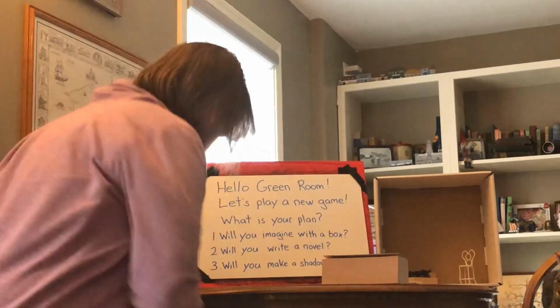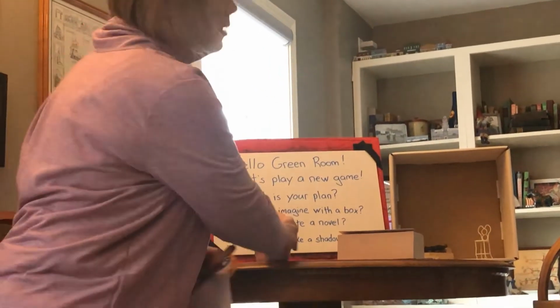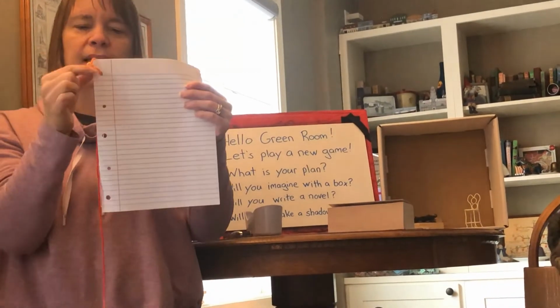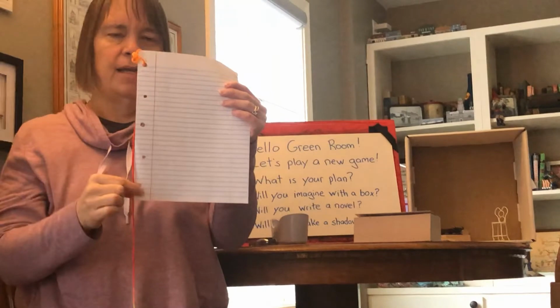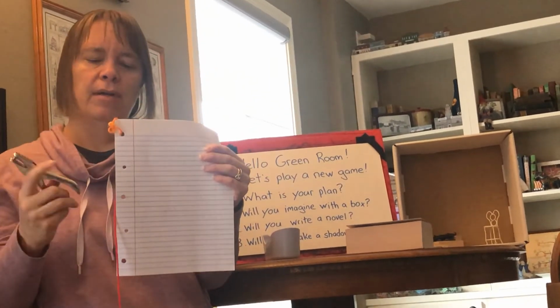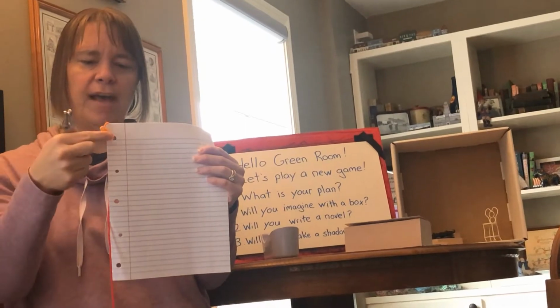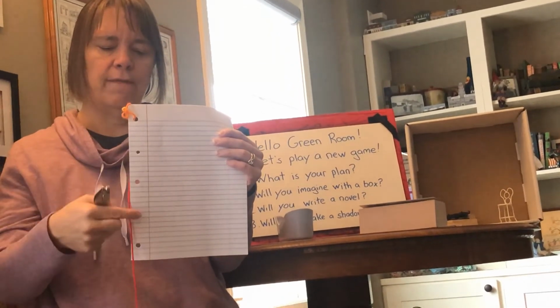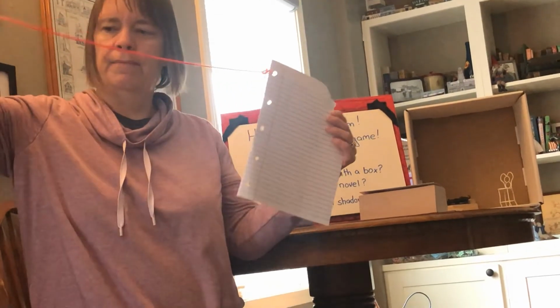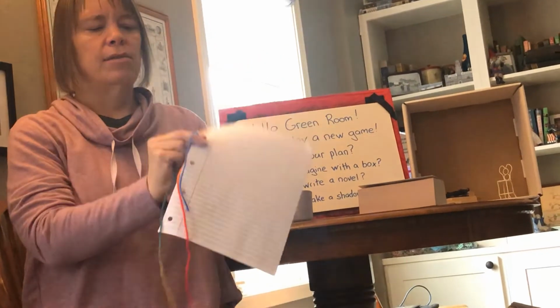I'm sitting on my things. I put some paper together, and if you use this kind of paper, it has holes in it. It usually comes with 3 holes. I used my hole punch to put 2 more holes in it, so I have 5. 1, 2, 3, 4, 5. And then I tied some yarn on, and you can sew your book together like this.